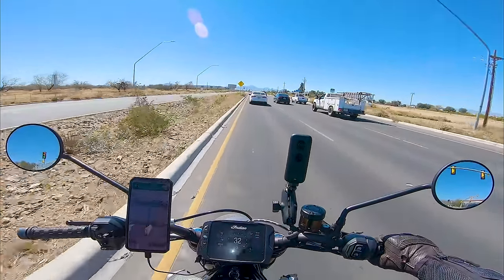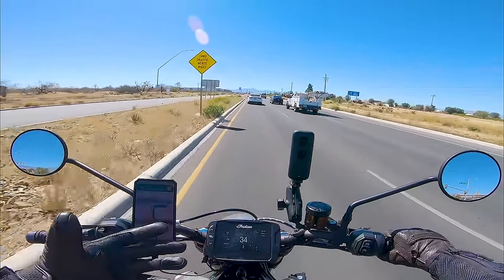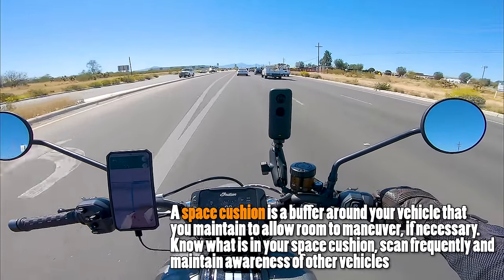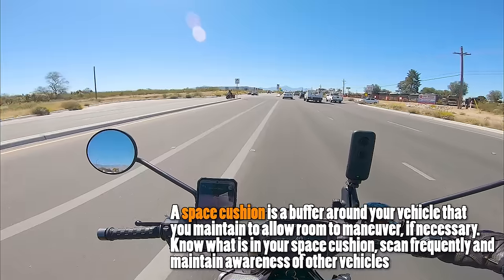So once again, after an intersection, I allow the people in front of me to accelerate faster than me, even though I'm on a motorcycle. I get it. What's up, buddy?